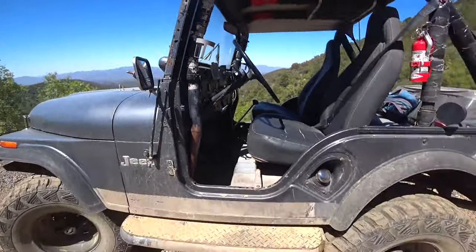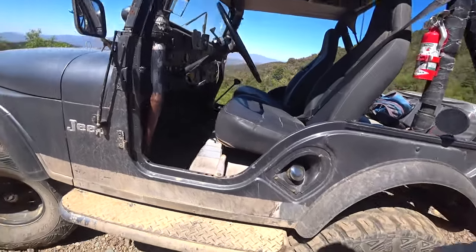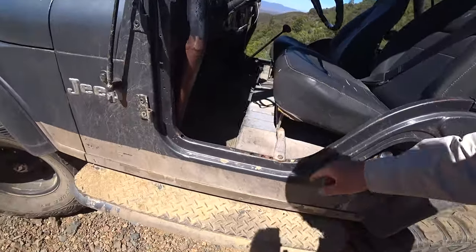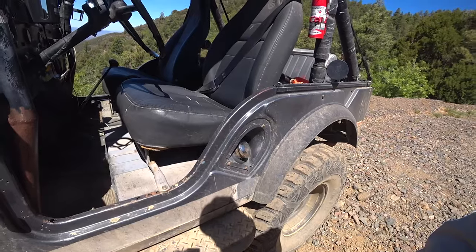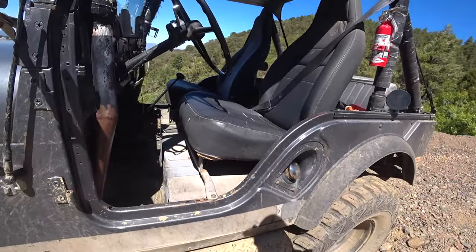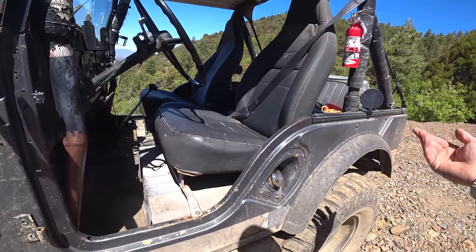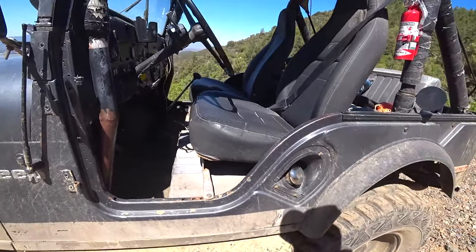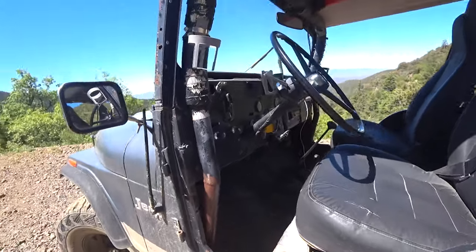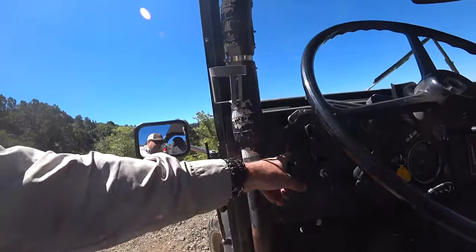Another strange feature about these Jeeps that people don't like is the gas tank is here. You're sitting on top of it. I think it's a 10-gallon tank, so it's not very big. And you're sitting on top of it, so if you did have a problem, that's not the safest thing, sitting on top of a gas tank. But whatever, it works. It's fine, everything's fine.